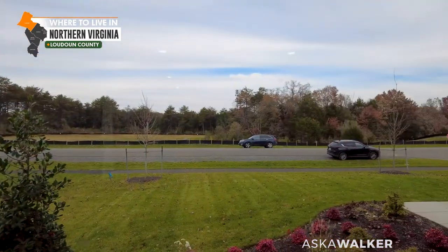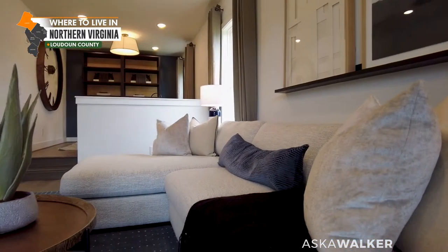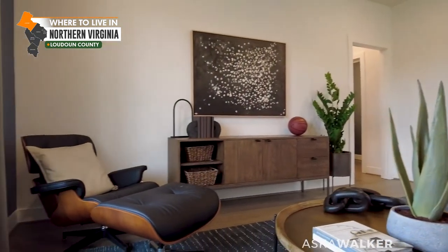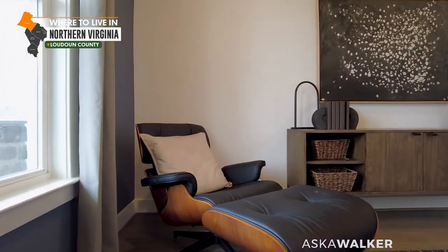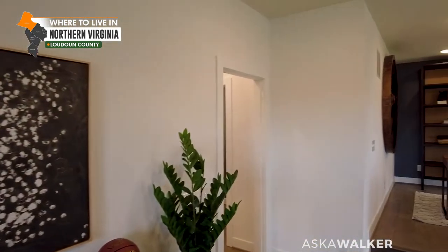You're holding some meetings at the house. Maybe you have a business outside that you're running outside of your house. You have your little sitting station here, or maybe you have your assistant with their space in here as well. I love this Eames chair. It's the perfect place for it.